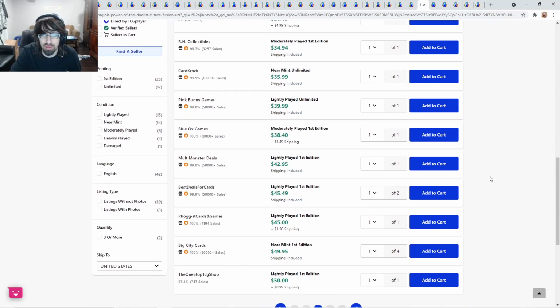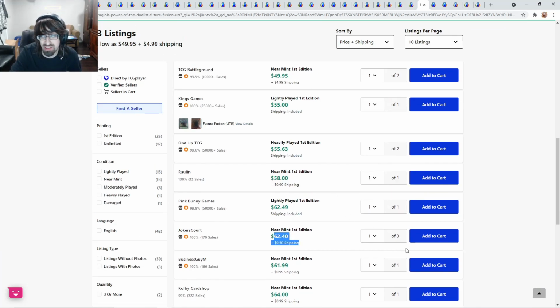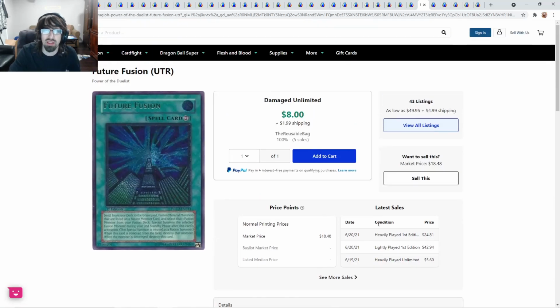First ed light play, $43, $45. Okay, that's actually quite cheap. First ed near mint, $58, $62. Oh, $52, $62. That is actually quite good.